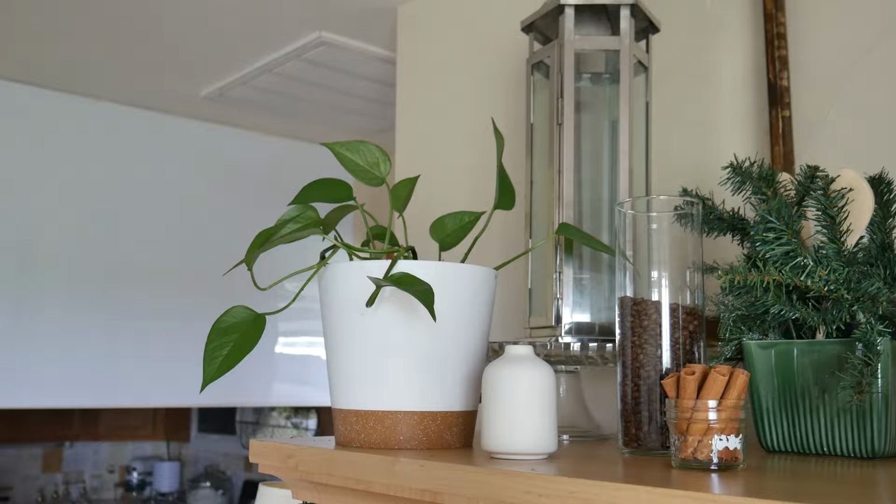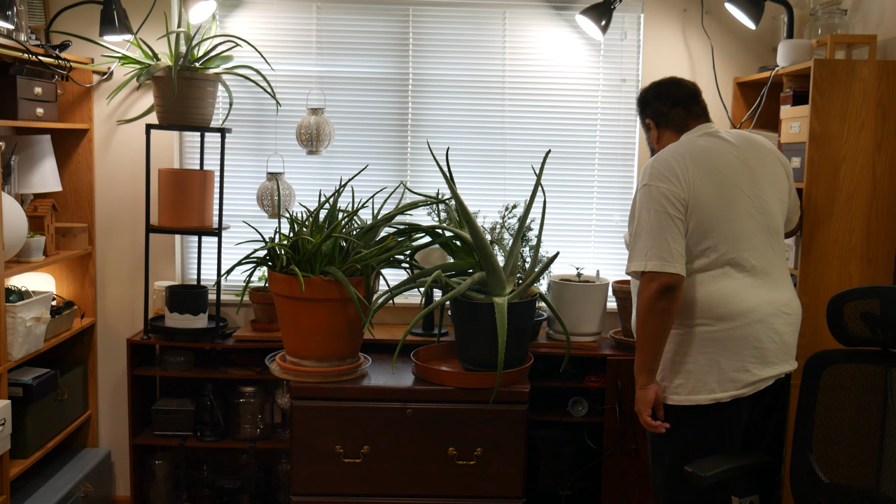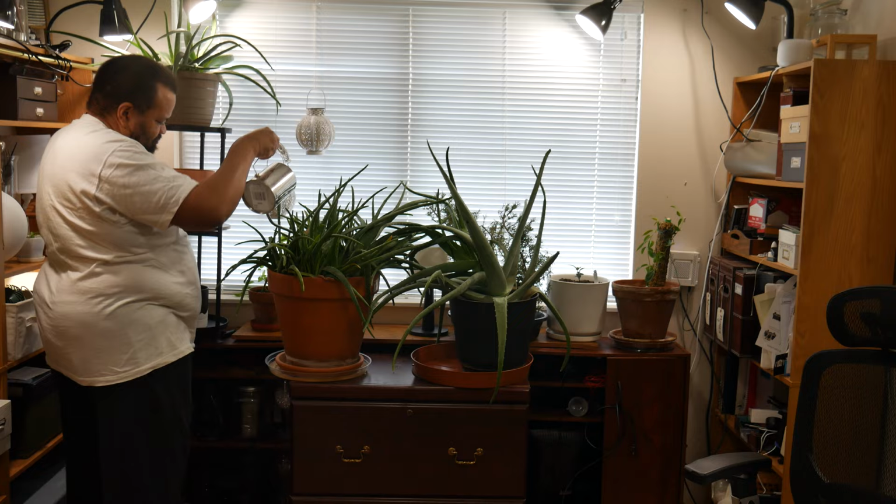I did water the bay laurel, which I hadn't planned on doing, but since I just got it on Friday or Saturday, I want to make sure that it gets all watered in. It only gets watered once a month. Everything else I check on during the week to make sure they get enough water. But yeah, that was the simple part.